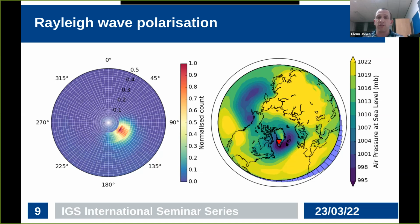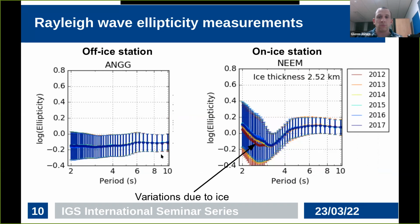So that gives us a bit of confidence that actually we're observing these secondary microseisms which we are interested in. And that can also be seen in this histogram here. It's just the summation of the polar histogram bins. Okay. So what do we do with these measurements? So we collate all the ellipticity measurements and we compute some summary statistics, so the mean and standard deviation, and they will be used for the calculation of the Earth structure.